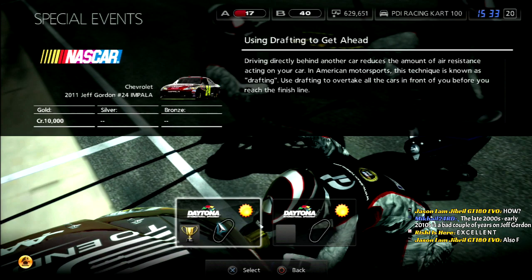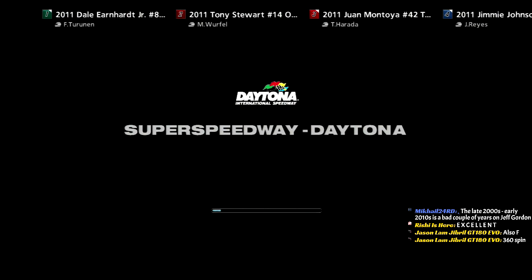So now we're going to draft with multiple cars. I think there's like six cars on track. So Dale Earnhardt Jr., Tony Stewart, Juan Montoya, or Kyle Larson in nowadays, Jimmy Johnson, and myself. Oh, four of the cars. Okay.